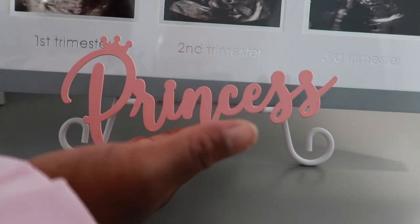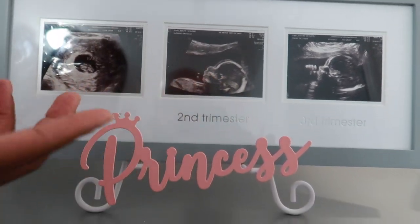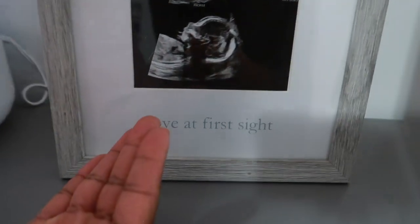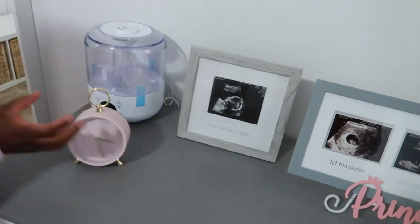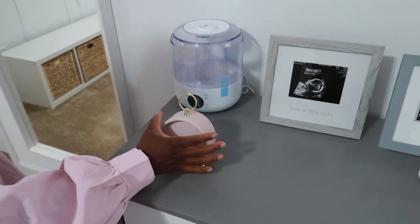I kind of love the dress. And here it says princess. And the first trimester, second and third, that was when she was in my belly. Amazing stuff. Love at first sight. A cute pink plug. Let's say girl.